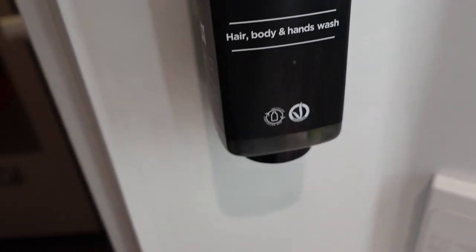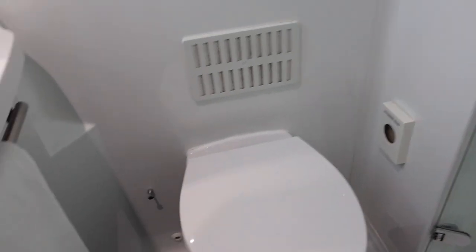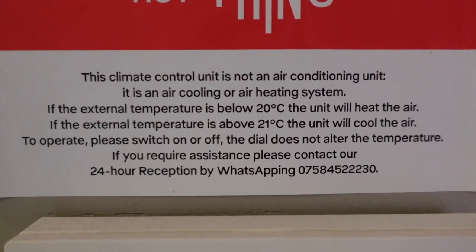You have hair, body and hand wash there as well. Glasses. Hygiene bag. Towels. And the bin. And that's really it. So yeah, it's very, very different. So watch your step as you come out. Oh, very different. This is the climate control.